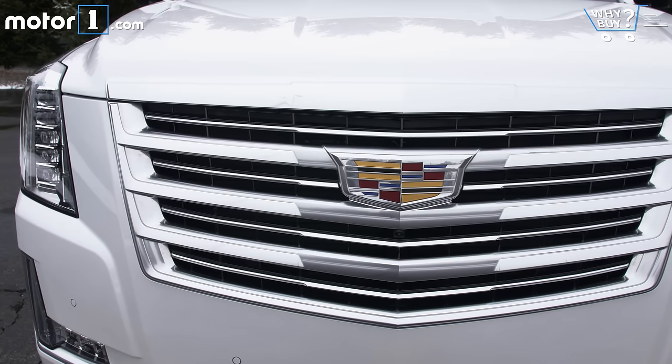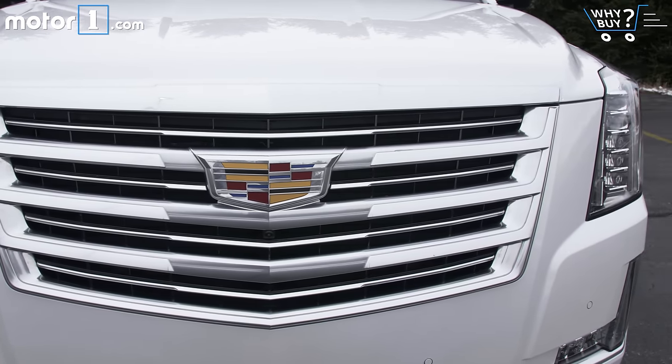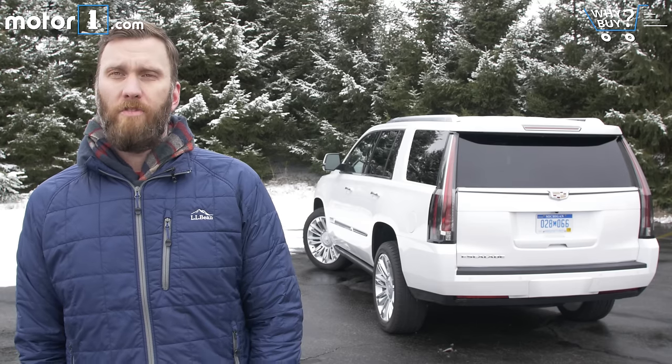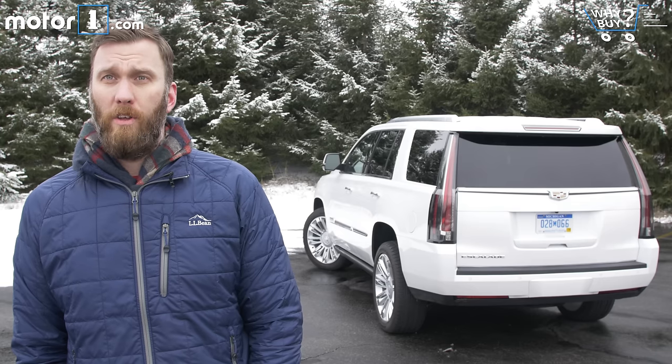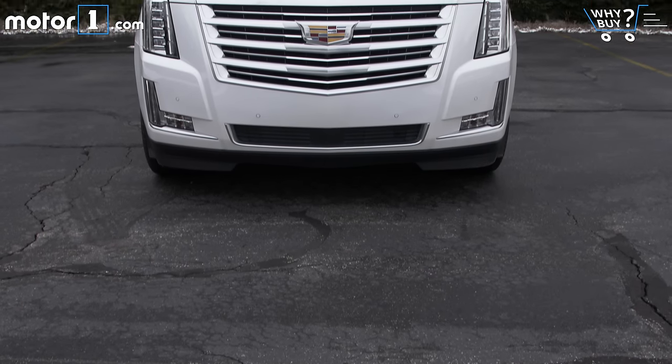Who should buy it? If you're unconcerned with the conspicuous consumption image or have a lot of people or a boat to haul, there's hardly a better way to do it with a large SUV today than this Escalade. General Motors has been great at building utility vehicles for a long time, and this Escalade is the pinnacle of that art.